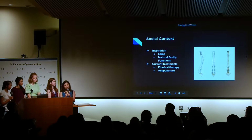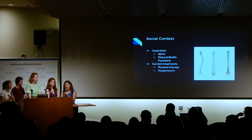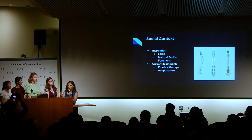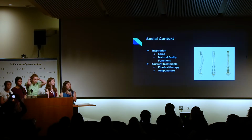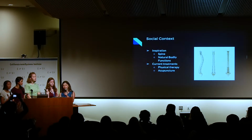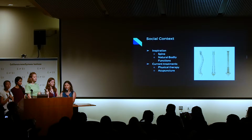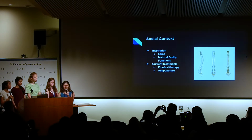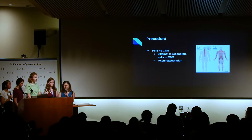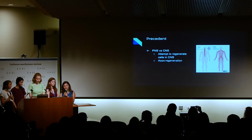The inspiration for our model was the spine, obviously, because we're working with the spine. The inspiration for our actual concept of how it works was natural bodily functions. In this process you will basically be self-healing yourself with a few modifications. Though paralysis is currently incurable, there are current treatments like physical therapy and acupuncture, which try to benefit the affected bodies. Some previous examples are within the peripheral nervous system and the central nervous system.